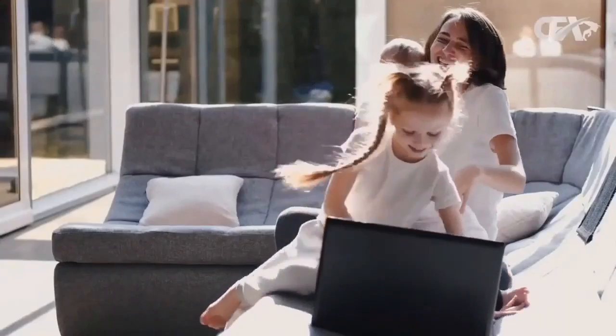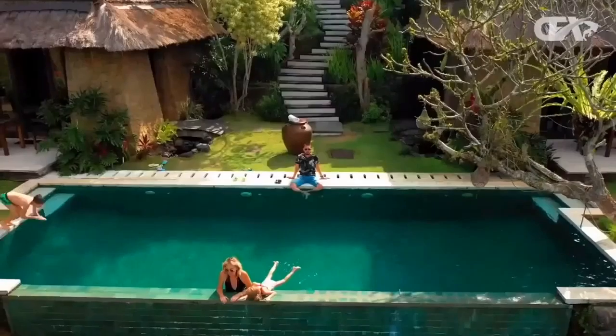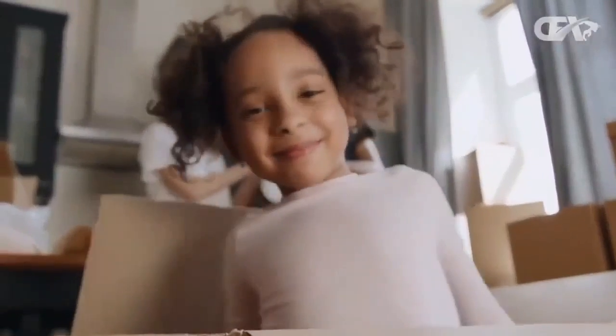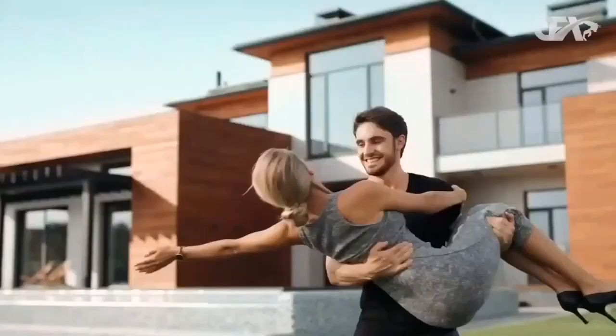At CFX, we believe the opportunity to create financial abundance is the right of every person. A better life can begin now. Start your journey with us today. It will be the most empowering change you've ever made.